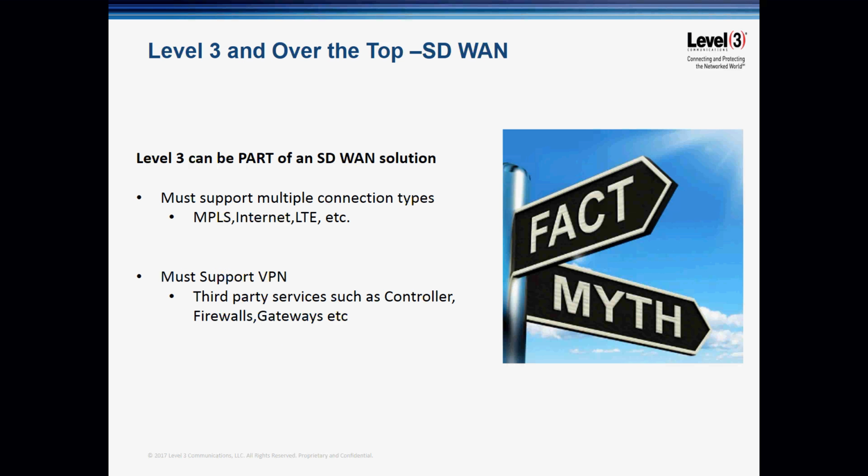So where does Level 3 fit into this? At Level 3, we operate the world's highest performing global public internet and private IPVPN backbone networks with presence and peering in over 60 countries. Combine that with our leading security knowledge and threat intelligence applied to all of our backbones and security solution offerings, and Level 3 dedicated internet is a great complement to some SD-WAN deployments.